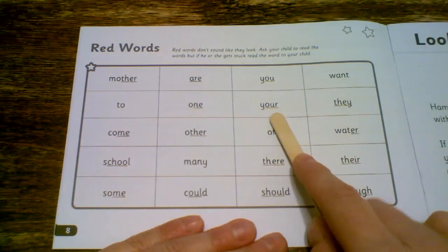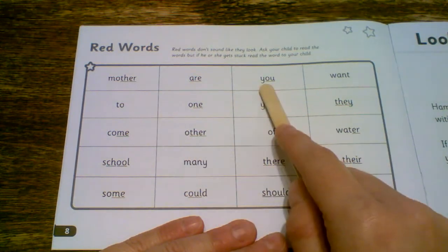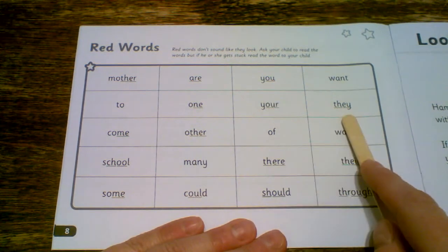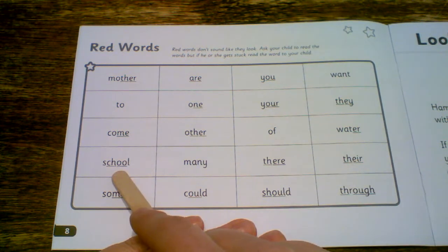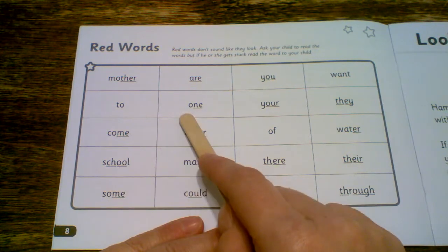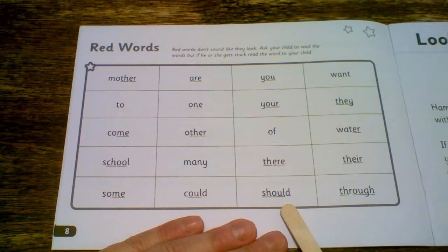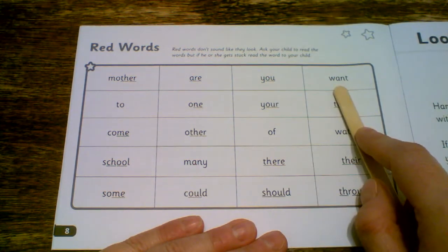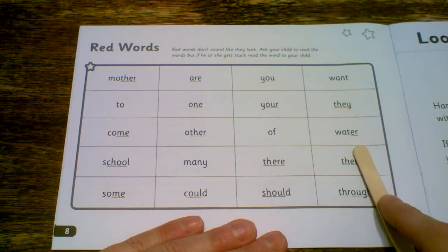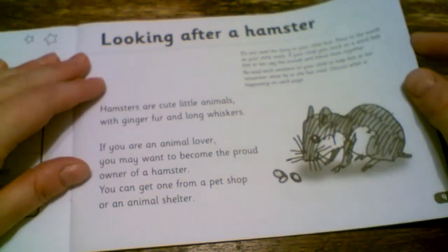Mother. Your. Other. You. They. There. School. One. Two. Should. You. Want. Water. Right. Okay, now we're going to do a game called Jump In.